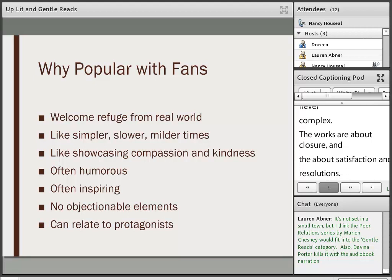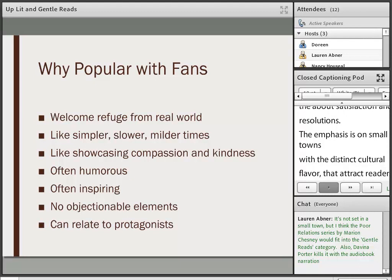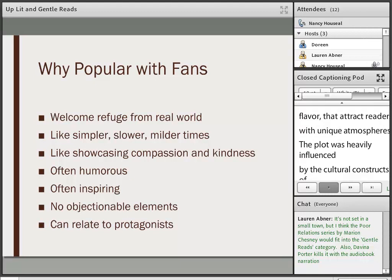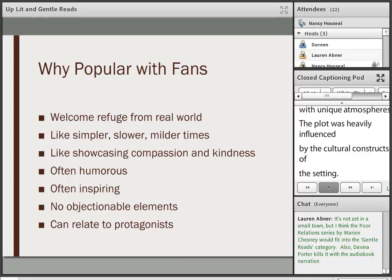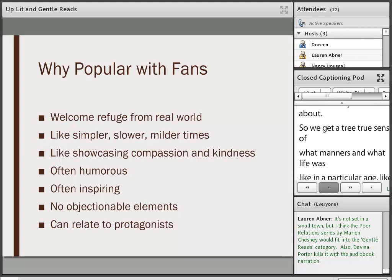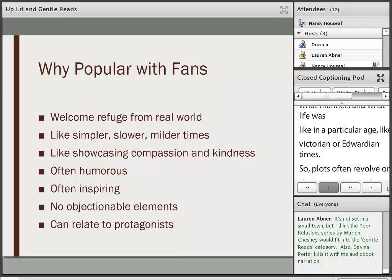The emphasis is on small towns with a distinct cultural flavor that attract readers with unique atmospheres. The plotting is heavily influenced by the cultural constructs of the setting. In other words, the actions that take place are in tune with the time that the story is written about. So we get a true sense of what manners and life were like in a particular age, like Victorian or Edwardian times. Plots often revolve around a chance meeting, or a turn of phrase in a conversation that sparks a life change.